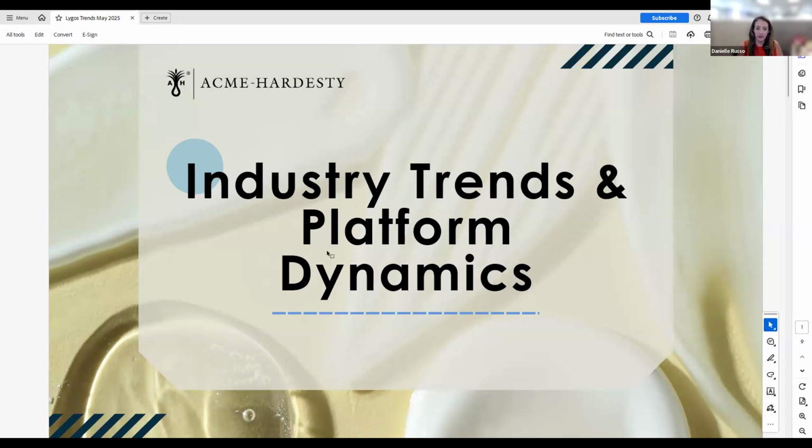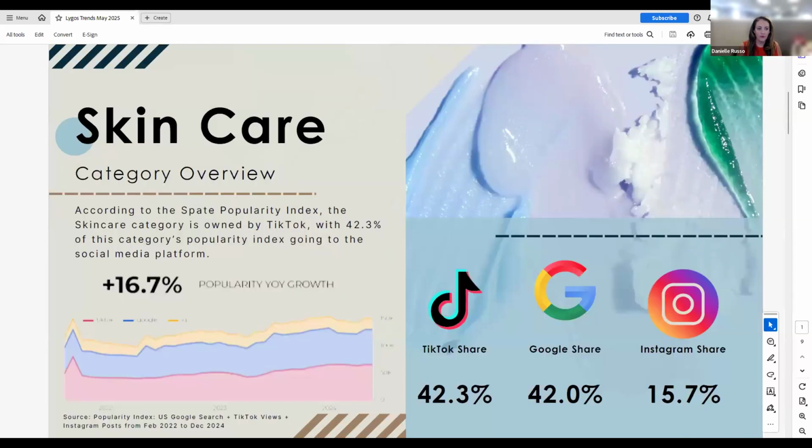But for today, I really wanted to focus on some industry trends, and especially looking at some aspects of social media and where consumers are getting their data. First, I want to take a quick look at skincare. The three main sources of information for skincare are TikTok, Google searches, and Instagram. There is almost an even split with TikTok and Google, right about 42%, and then slightly lower, 15% for Instagram.